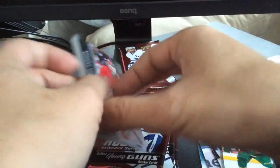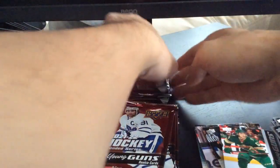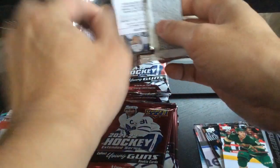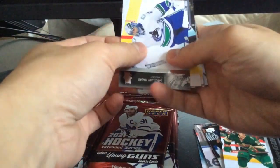Strangely enough, it's a Canvas Young Guns in here with Toronto, even though his original Young Guns from last year was for Arizona.